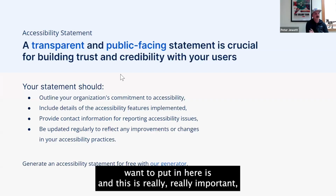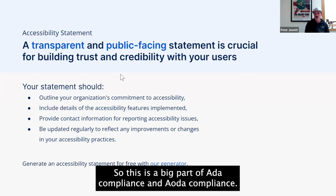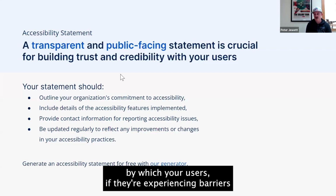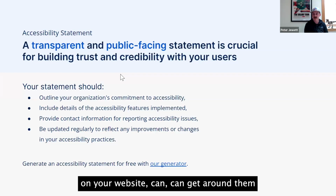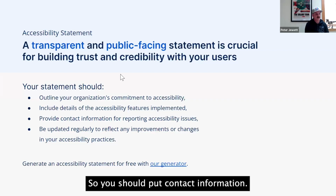Third thing you really want to put in here, and this is really, really important, is the contact information for reporting accessibility issues. So this is a big part of ADA compliance and AODA compliance, and it's a big part of just having a mechanism by which your users, if they're experiencing barriers on your website, can get around them and ideally get them resolved for future users. So you should put contact information.